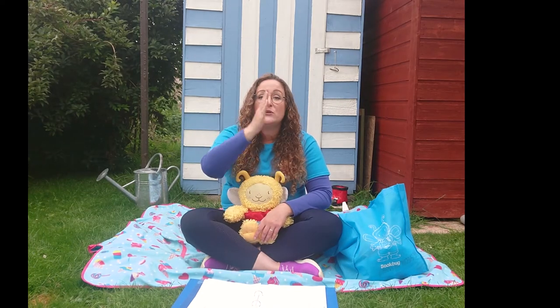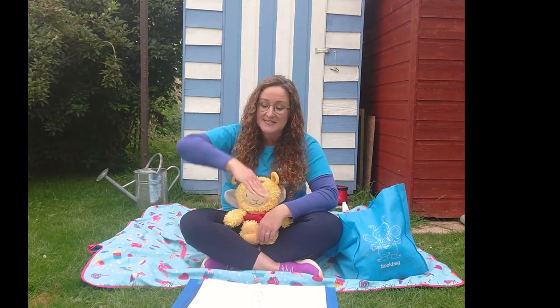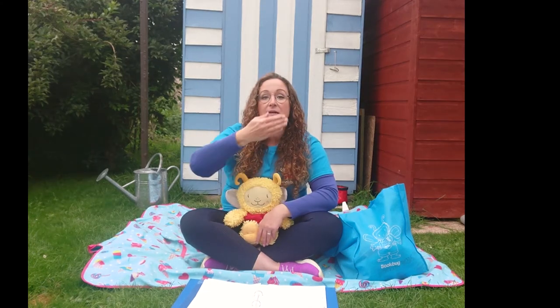Here is the sea. Here is a boat. And here is me. All of the fishes, way down below, waggle their tails, and away they go. We'll do that together. Here is the sea. Here is a boat. And here is me. All of the fishes, way down below, waggle their tails, and away they go.